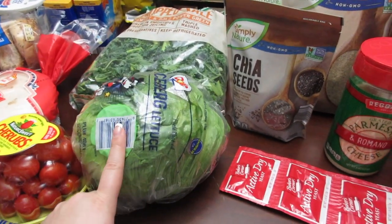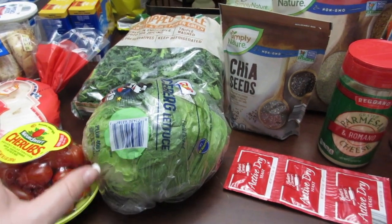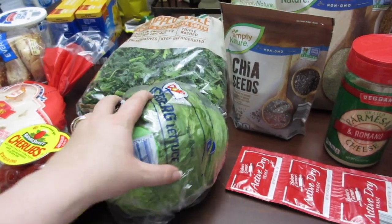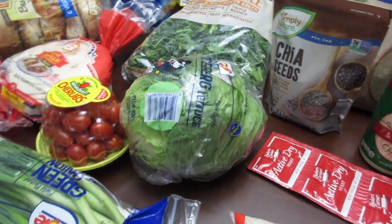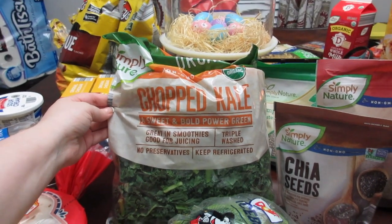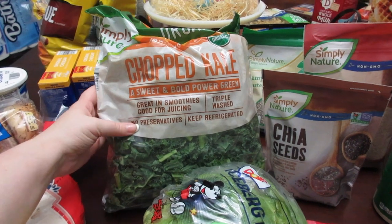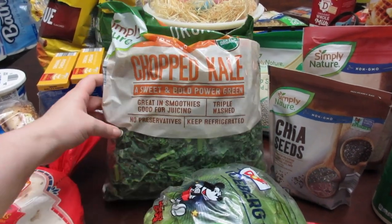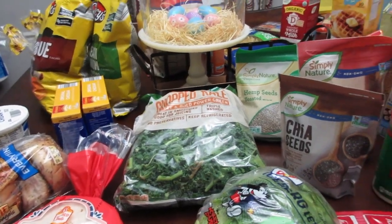Went again and got some iceberg lettuce because for tacos, my guys will just gobble up the iceberg lettuce on their tacos. Plus, if I have any left over, they'll just eat it in a salad. This is actually the first time I got this. It's chopped kale. It says it's great for smoothies, and that's kind of what I wanted to use it for. I had been putting spinach in my smoothie, but I thought, you know what, let me just try this and see what it's all about.